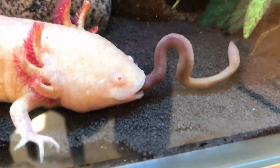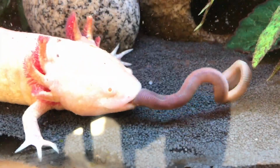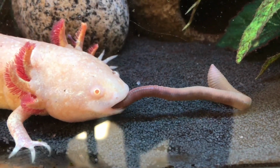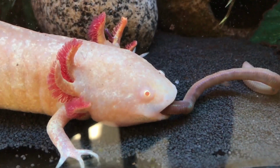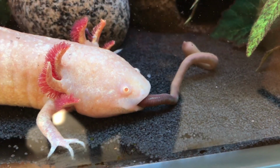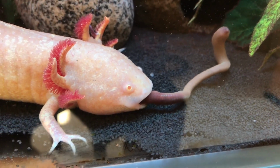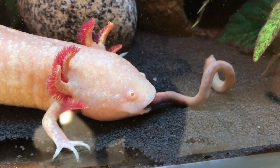I also supplement them with the axolotl pellets that you can buy, and they'll take them, but they're a bit daft. You literally have to put the food in their mouth, otherwise they just don't seem to be able to see it or whatever. So I have no idea how they survive in the wild. In fact, I think they're pretty much extinct in the wild, but literally you'd have to spoon feed these guys, because they are a bit dumb, to be honest with you. But pretty cool actually. They're much cleaner than fish. They don't make as much mess as fish. They don't need their water changing quite so frequently. So yeah, pretty cool.